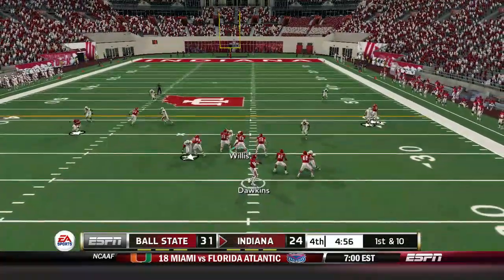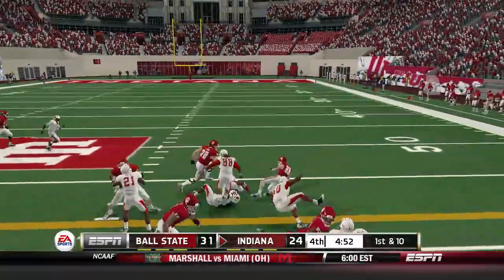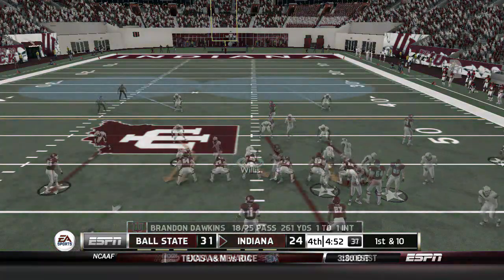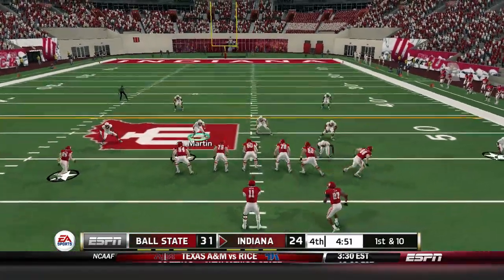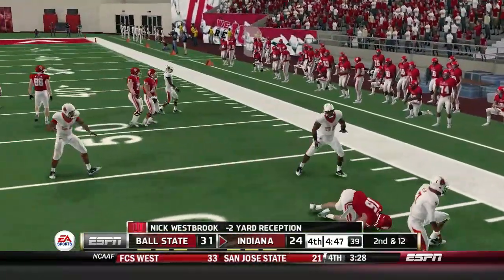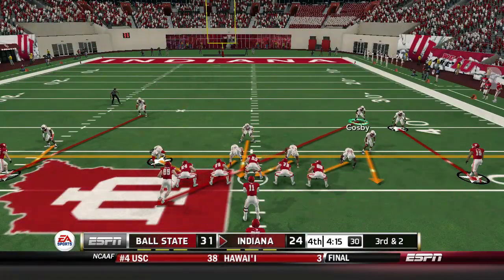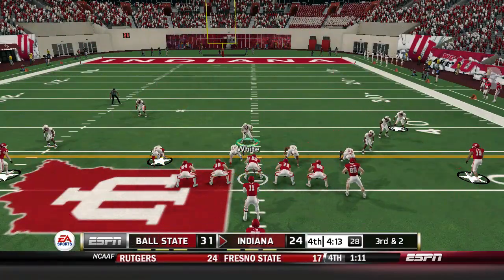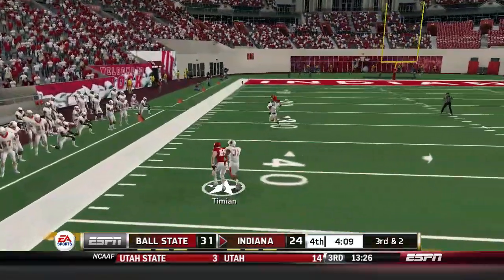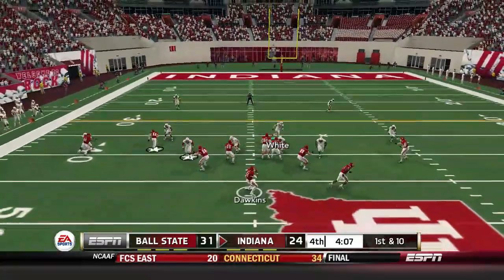Indiana, of course, gets their chance in the pistol. He's going to throw one out to Tillman. He's going to look like a little wide receiver comeback screen for a 13-yard gain. Now we got Dawkins in the shotgun. Fake. Oh, and a screen, but that could have been disastrous. Oh man, if our defender catches that, that's a pick 6. Now in the pistol out to the flats, and an 8-yard reception for Luke.